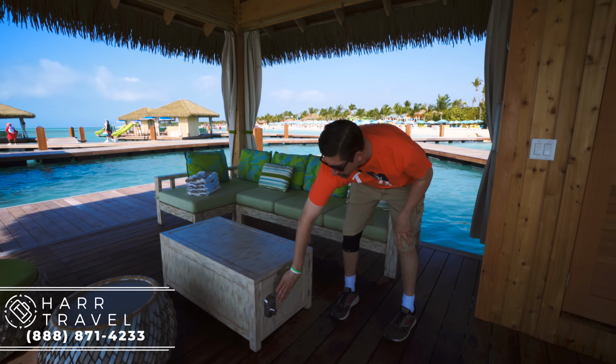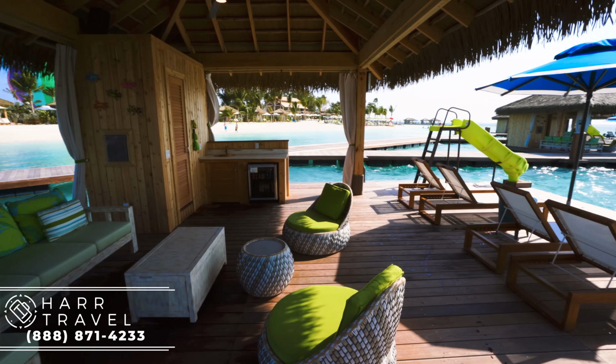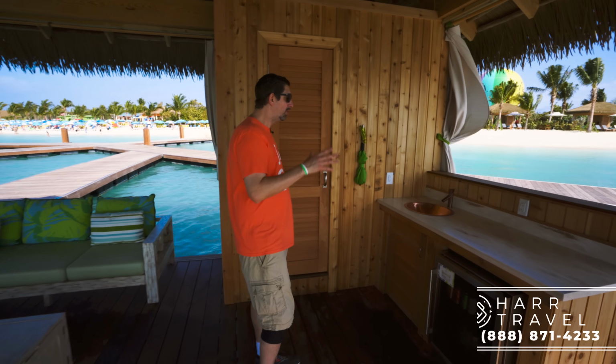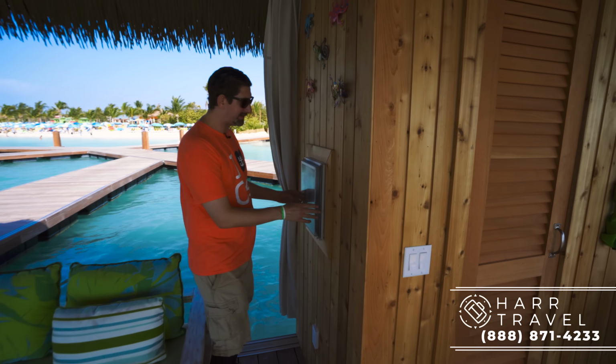So right here you've got your punch code. You create your own code. You can put your personal belongings in there to lock them away completely. And then you also have these two chairs that are almost like mini day beds and another table right here. I'm gonna take you over to the side because you have your own wet bar. Come around the corner here for one second, you also have this fantastic piece of technology here.